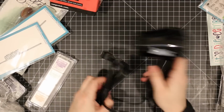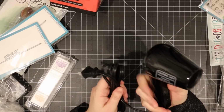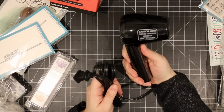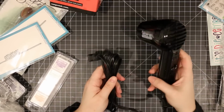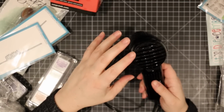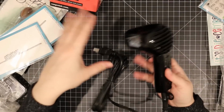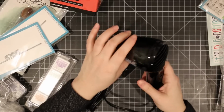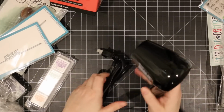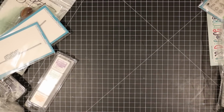I highly recommend it. So yeah, this one's nice too for people that are, caution, this is not a hairdryer, intended for craft use only. This is really good, and that's why Tim Holtz uses it so much, because when you're demoing or doing, say, a live video or doing a class, this isn't as noisy as the heat tool. So that's another bonus with that. So I got my hands on that.